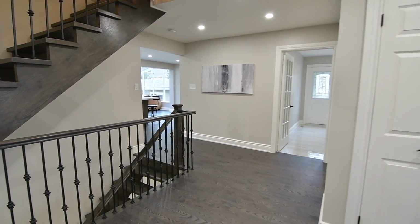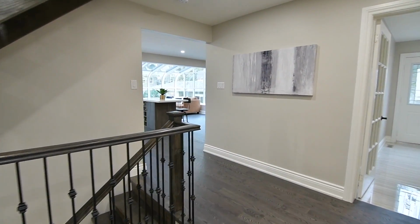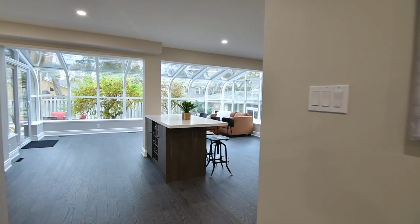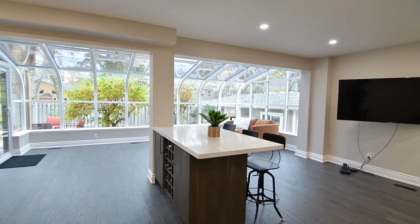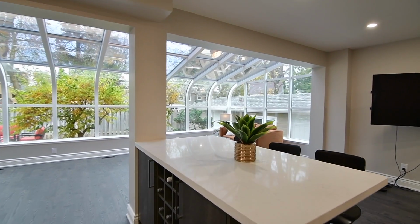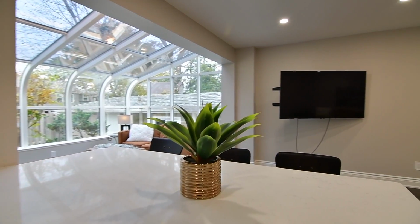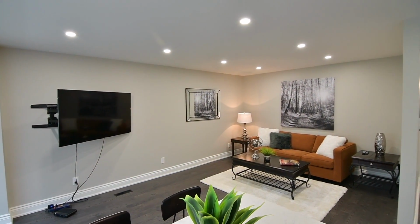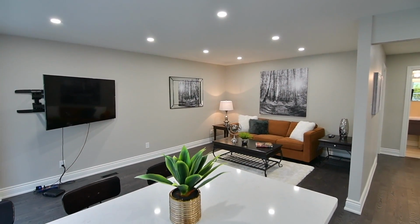The formal entertaining spaces are complemented by casual living areas that also have an exceptional open concept layout. The extra-large family room seamlessly blends with both the adjacent solarium and a sleek, modern kitchen that offers a generously sized workspace for the at-home chef.